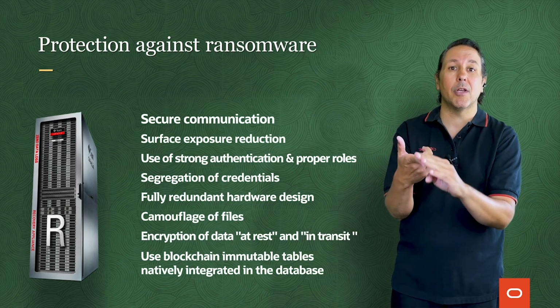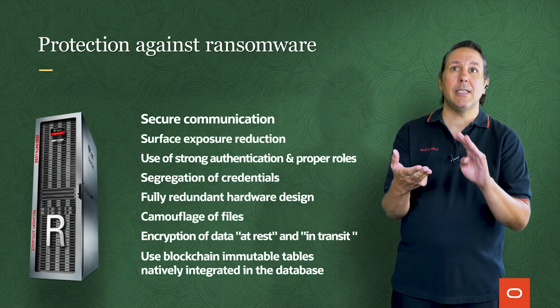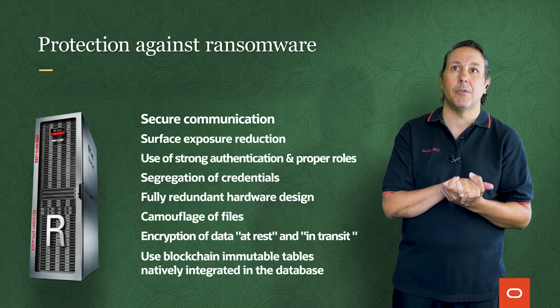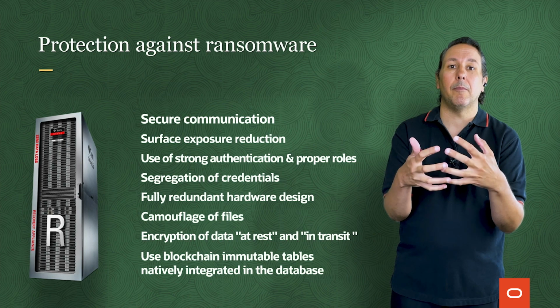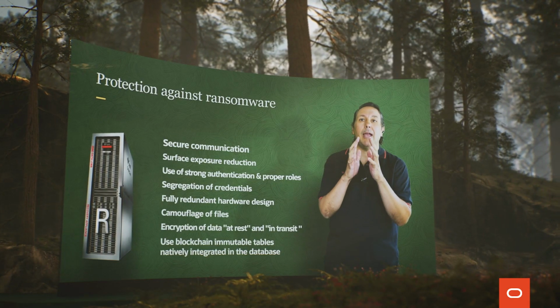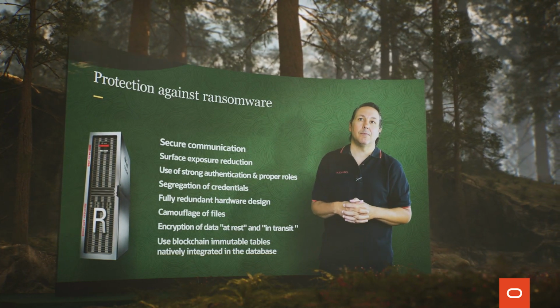And that means that the production database is going to be encrypted. The data that's in transit will be encrypted with TDE, and the data that's stored in the recovery appliance will also be stored encrypted. And then finally, if you're going to be talking about security and cyber protection, you want to look at actual blockchain tables inside the production database.